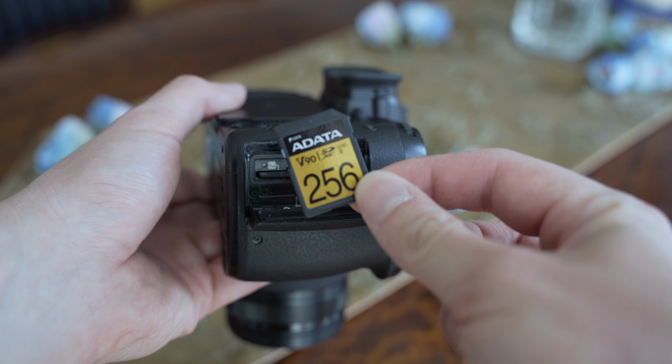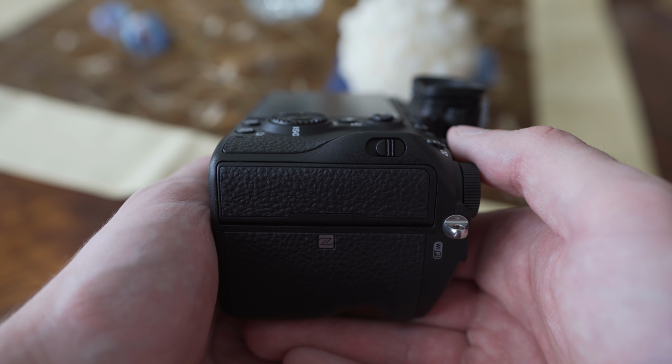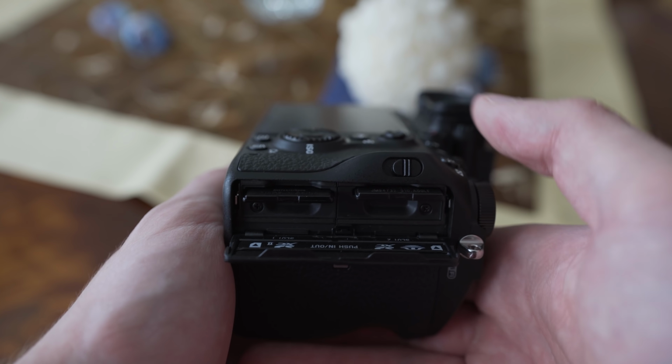Both cameras have two slots for SD cards, which is great. GH5 has an advantage here because it has two UHS 2 compatible card slots. A7 Mark III has one UHS 2 and one UHS 1 slot. That is still okay, definitely much better than having one slot.